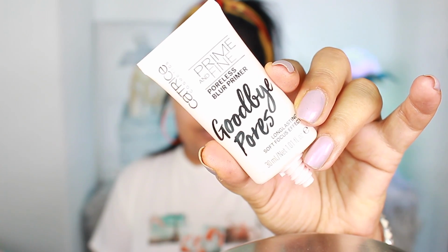For the primer, I'll be taking Catrice Cosmetics Prime and Fine Poreless Blur Primer. It is also good for pores, long lasting, with a soft focus effect, and I'll be applying it mainly to my T-zone and really pressing that into my skin to make all those pores disappear.